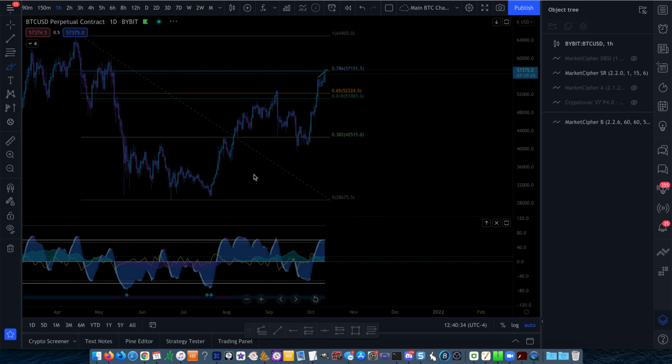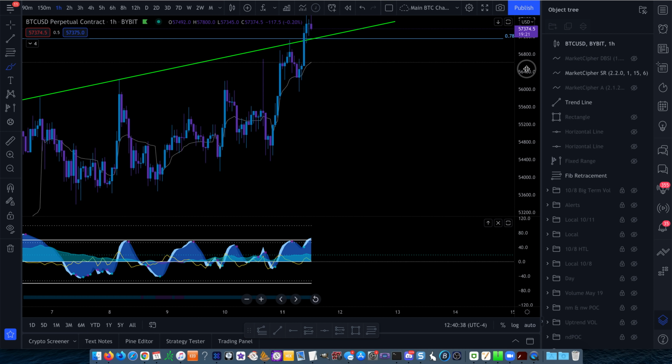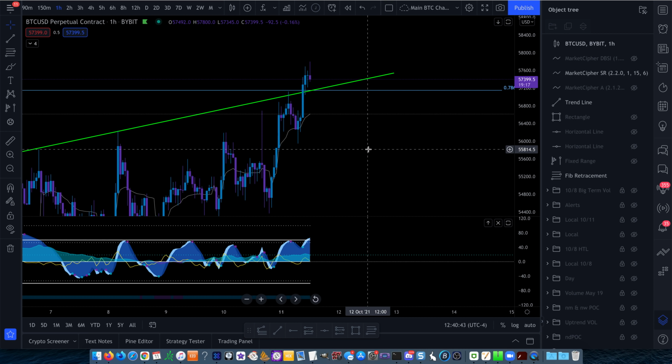And the question on everybody's mind right now is: is Bitcoin about to go parabolic? Well, I'm going to discuss that. We're going to talk about the very important levels of resistance that are above us, and what level we need to break out of if we want to see an all-time high.